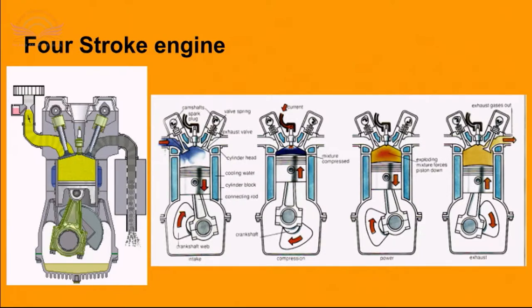The second stroke is the compression stroke, when the piston is at the top of the chamber and both valves are closed and the air-fuel mixture is compressed. The third stroke is the combustion stroke, when the air-fuel mixture is ignited by the spark plugs, sending the piston down. The fourth stroke is the exhaust stroke, when the exhaust valve is open and the air is pushed out of the cylinder. My bike is a four-stroke.